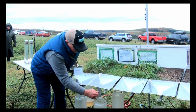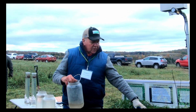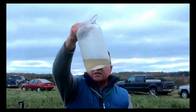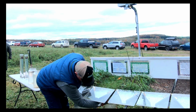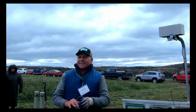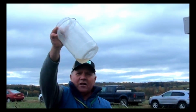So we did get runoff. Normally you would think pasture is the best thing you can do for your soil, but if you don't do it right, you still get runoff, but at least it's clean runoff. It's not taking any soil particles with it. What about the manure on the surface? Yeah, I wouldn't want to drink it if that's what you're asking. And very little went into the soil.